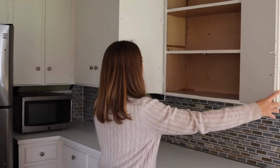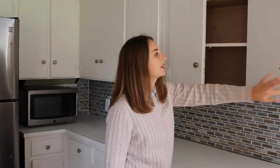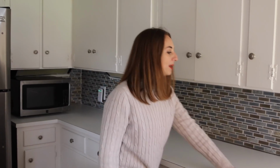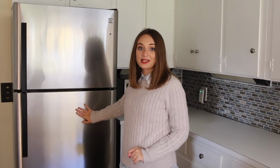So we have all these cabinets that really, really need updating. It's basically a complete gut, but with that being said, it is nice to see the cabinetry work from that time. We will be ripping all of this out. Again, updating the appliances, probably moving this fridge to the basement because it's always nice to have an extra fridge.